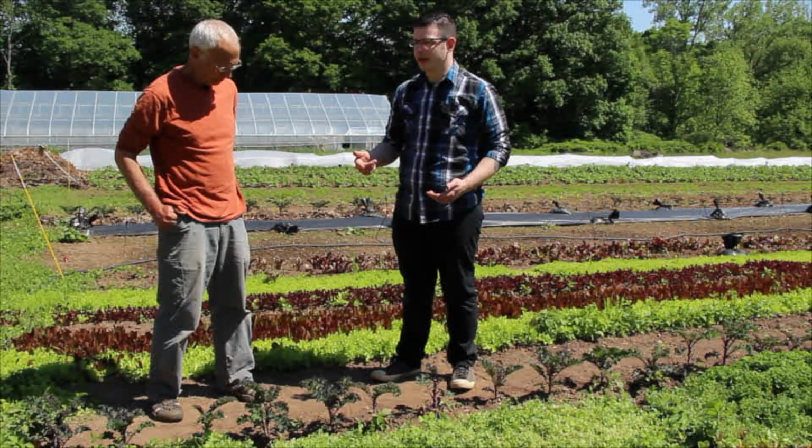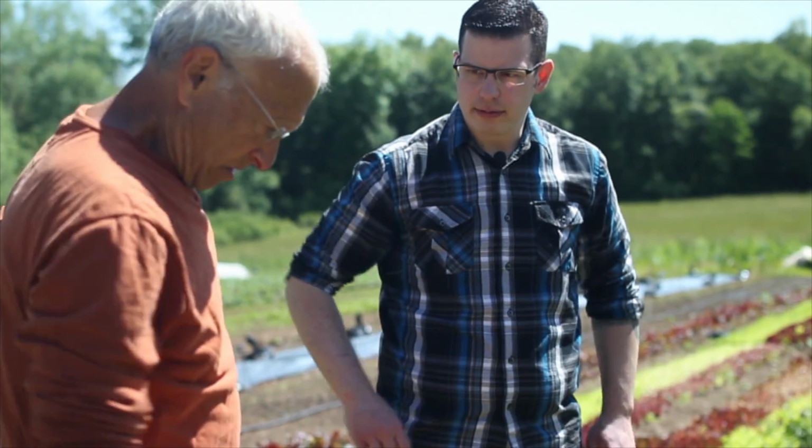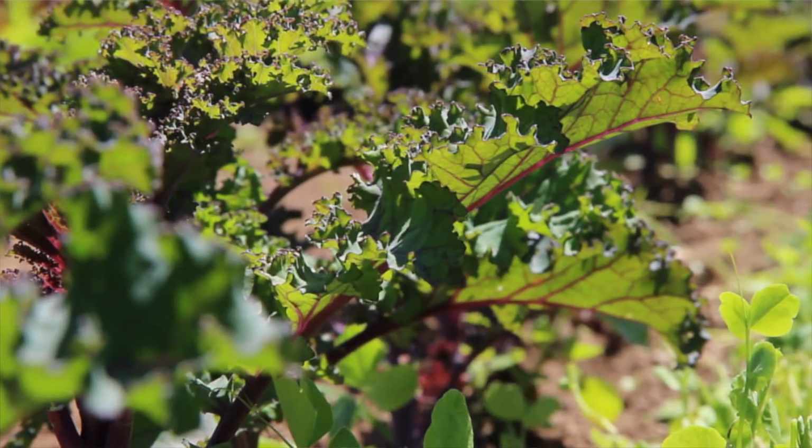David and I were taking a walk around and we came across this kale. This kale looks really cool. David, what's so special about this kale? We're looking at Roja kale. It is, besides being visually gorgeous, I mean, look at this magenta vein on it, it's beautiful.